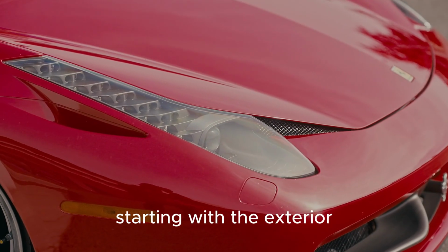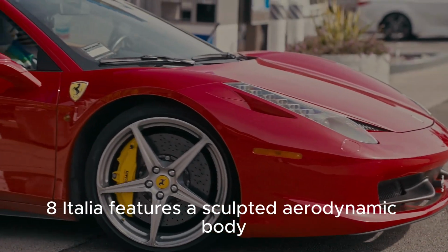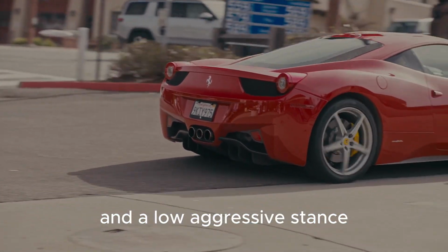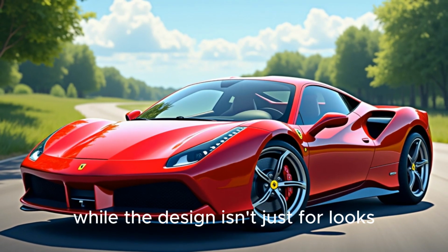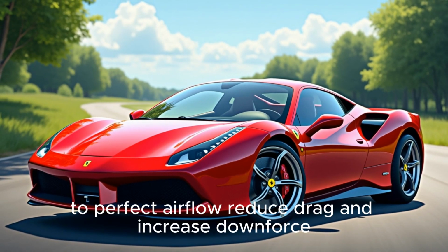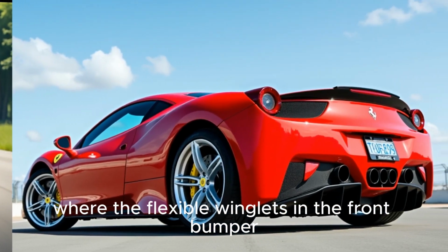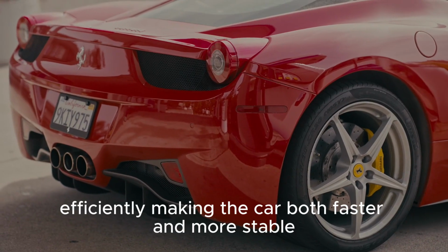Starting with the exterior, the Ferrari 458 Italia features a sculpted aerodynamic body penned by Pininfarina with sleek lines, wide air intakes, sharp LED headlights, and a low aggressive stance that gives the car an unmistakable road presence. While the design isn't just for looks, Ferrari spent hours in the wind tunnel to perfect airflow, reduce drag, and increase downforce, especially at high speeds where the flexible winglets in the front bumper automatically adjust to direct air efficiently, making the car both faster and more stable.